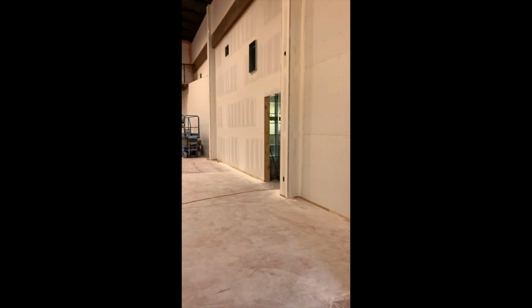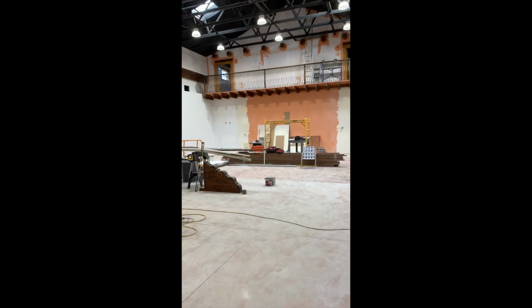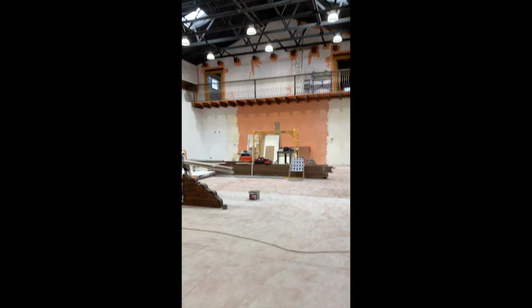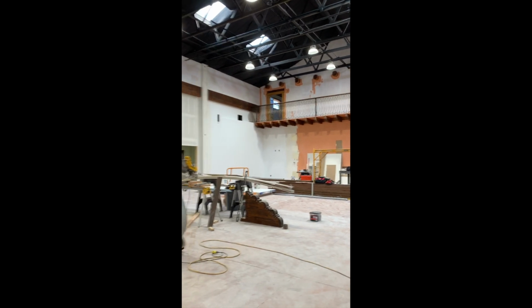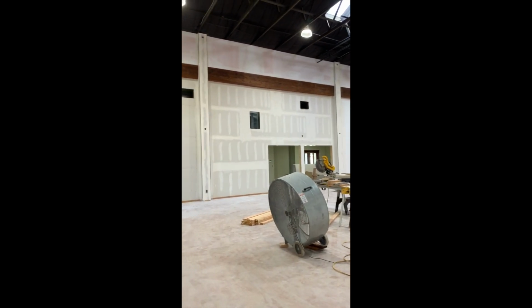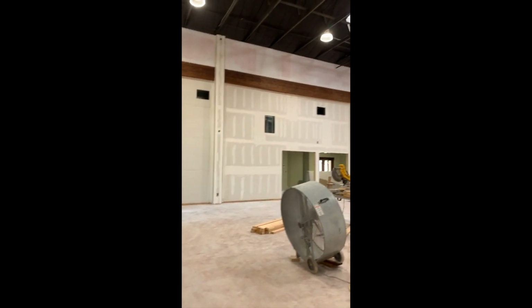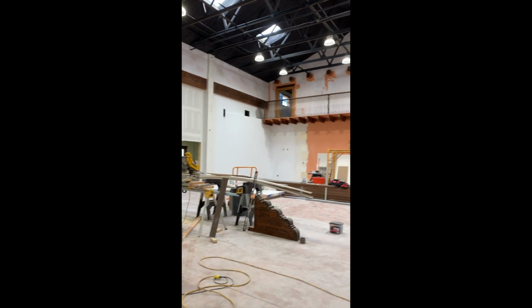Here is what you've been waiting to see. Going in the right-hand set of doors, here is your sanctuary. I'm going to go slowly around here. This is our big, beautiful, wonderful sanctuary.